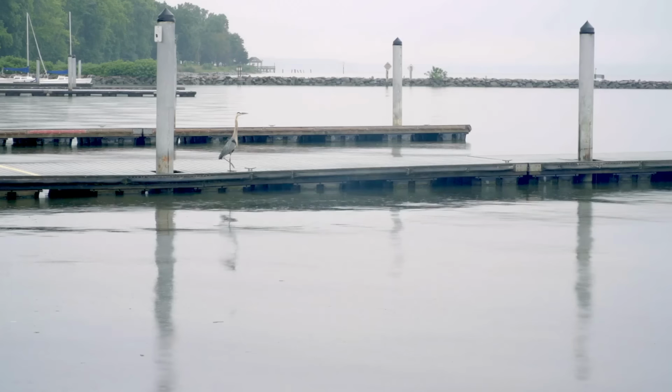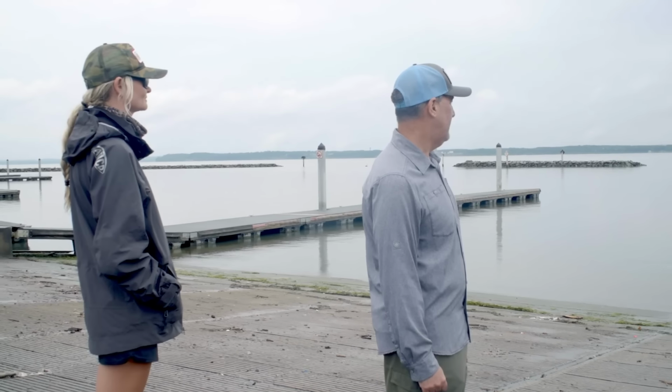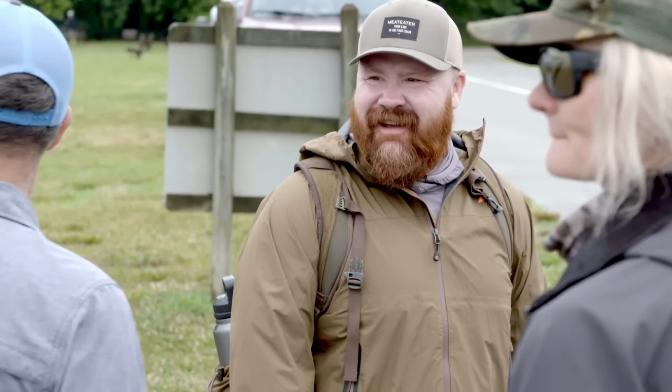The next morning, Kevin and Kristine meet up with my good friend, local bass fisherman and MeatEater contributor Pete Robbins to get his perspective on the invasive and polarizing snakehead population. Well, this is quite the sight to behold. This looks a lot different than yesterday. A lot different. No monuments around.